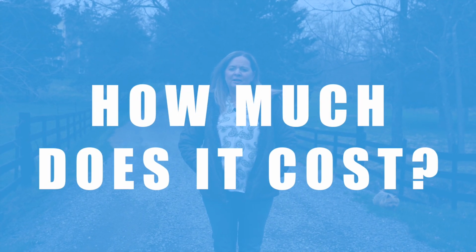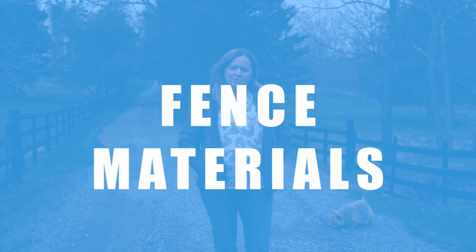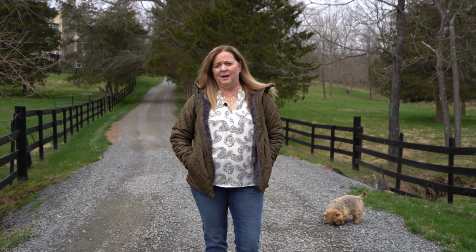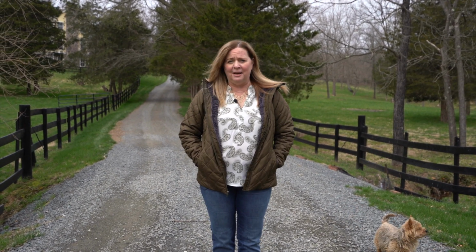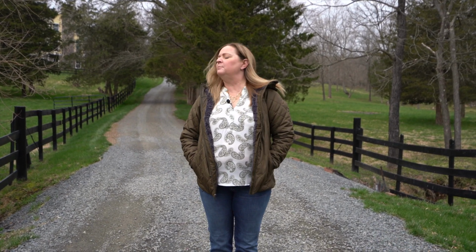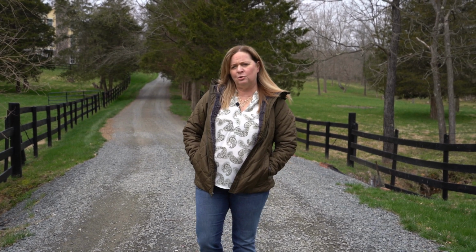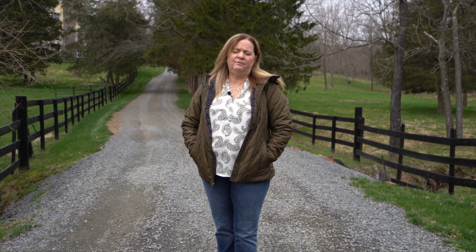Today I'm going to be talking about fence materials because if you're going to have a horse farm, the first thing you need to think about is really how to keep your horses on your property. We use fence. And in different areas of the country, other types of fencing might be more popular. But in our area, I think the most popular choice for horse fencing is 3 or 4 board fence.